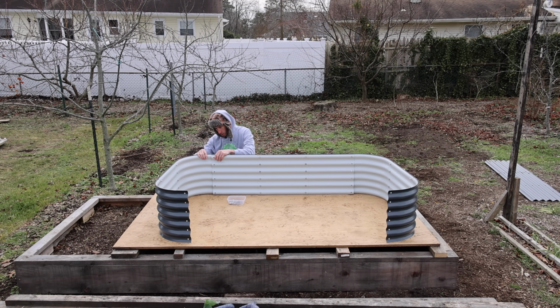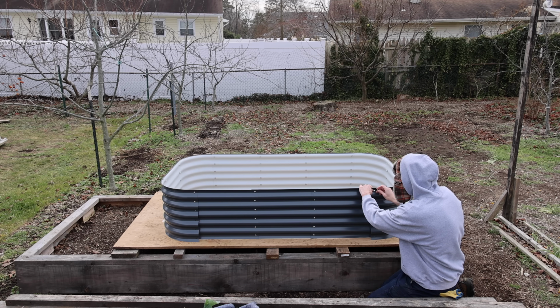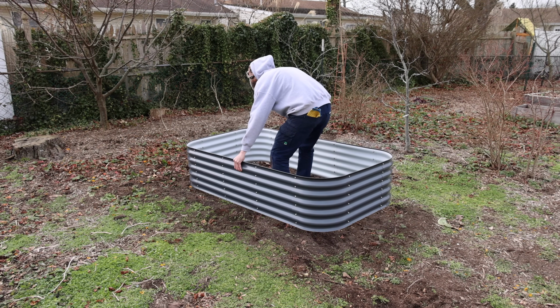So we just think it's a good option for people to be able to have something that they can put together once, allow them to grow food for 20 plus years, and just provide their family with the best, healthiest, most local, organic, if you can do it, food right from the ground.